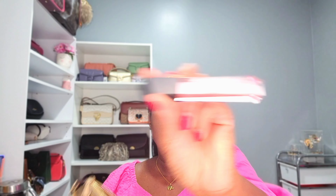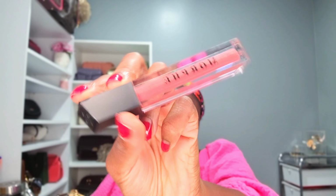I have this lip gloss. It's a Morphe lip gloss. I have it on right now. It's in the color Groupie. So cute. So this is what I have on right now. And I just have some feminine wipes and some panty liners. I really love these feminine wipes. It's by Honey Pot. And I just keep that in here. And I just have some panty liners and some pads. You know, some feminine items. I just keep them in here.